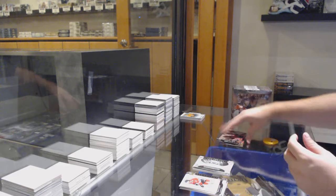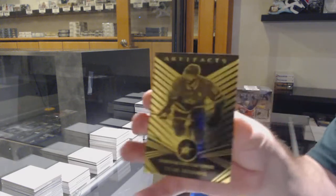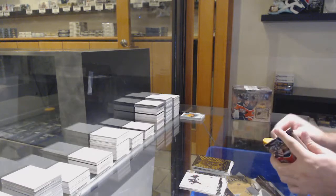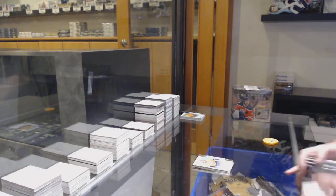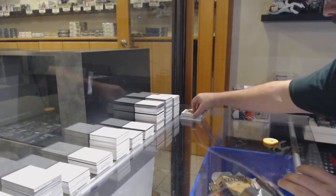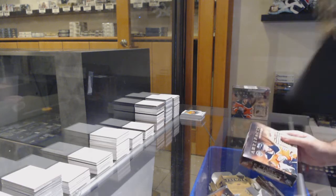Rookie Redemption, Edmonton Oilers. We've got an Orem, Tyler Seguin. Orem. And we've got a $9.99 Dante Fabbro. Again, to end the box. Two Dantes. $70, nice.